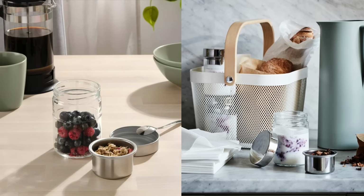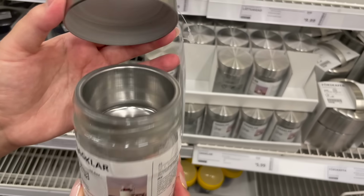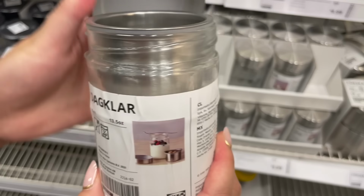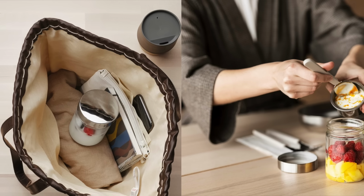Now, you've probably seen this version everywhere in coffee places, but it comes in plastic. So stumbling across this gem at IKEA is a total game changer. Now I can whip up my favorites at home and carry them in this adorable container, ready to grab and go anytime. How cool is that?